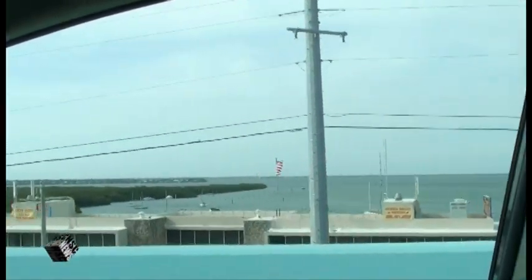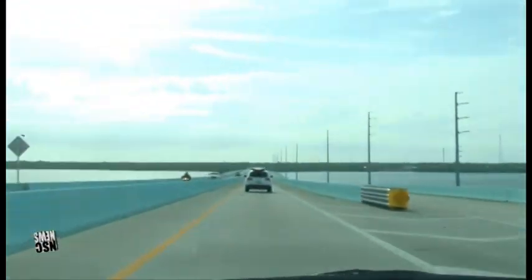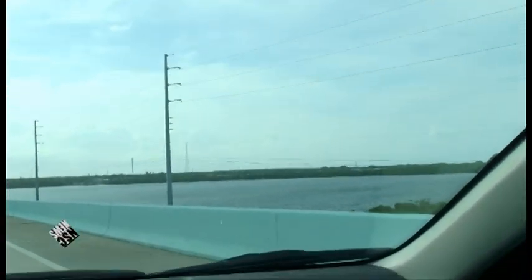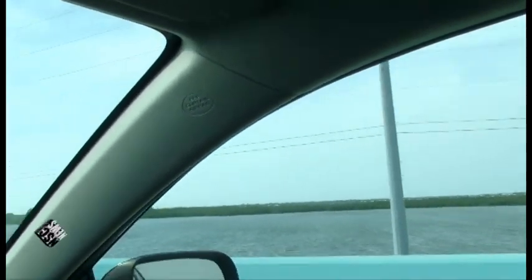So that's Jewfish Creek, if I got it right. Real amazing up here. Down here, look at the concrete barriers here painted blue. I think that's pretty cool. That really makes you feel like you're in a tropical island paradise.